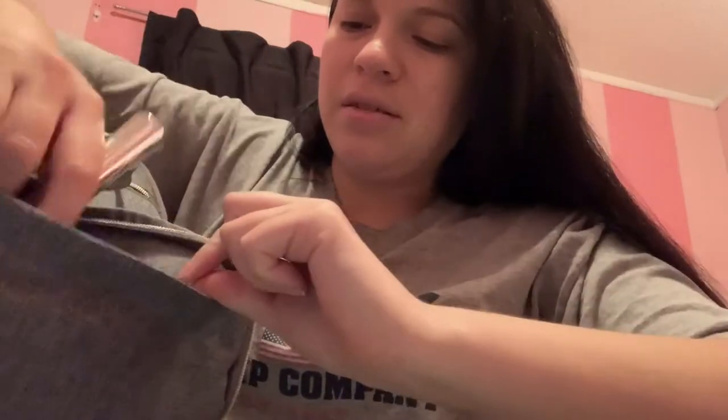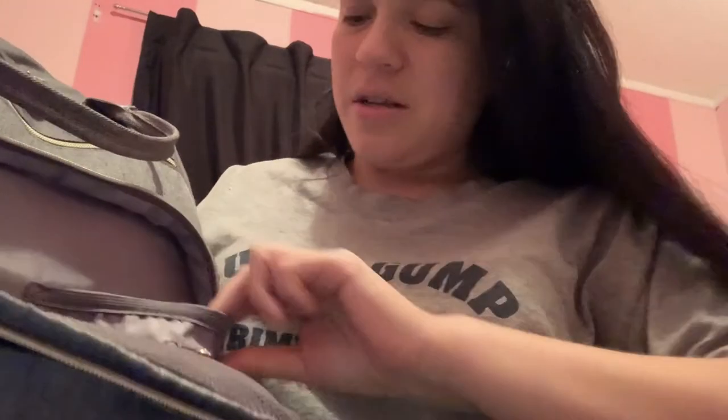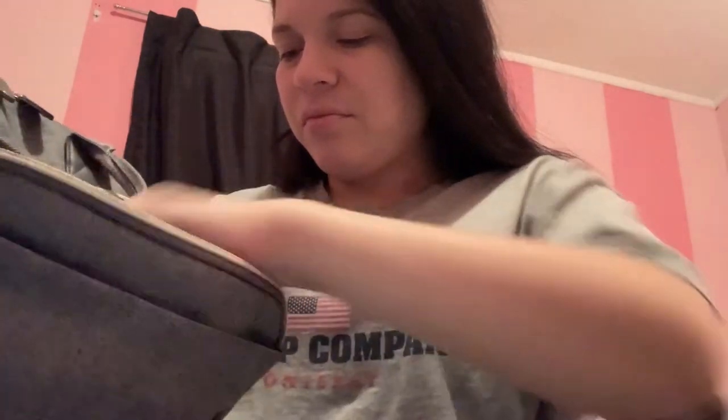I'm gonna put this in this thing. But anyway, you unzip it, and it has a mesh compartment there. It has pockets for bottles. Right now I have my passies in there. And then it has little pockets for spoons. I also have my hand sanitizer in there for now, since obviously we're not eating or using bottles.